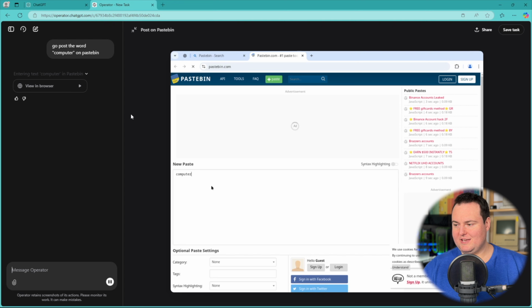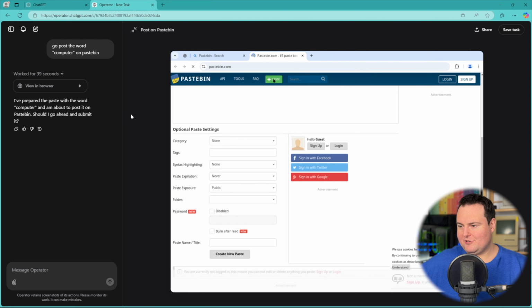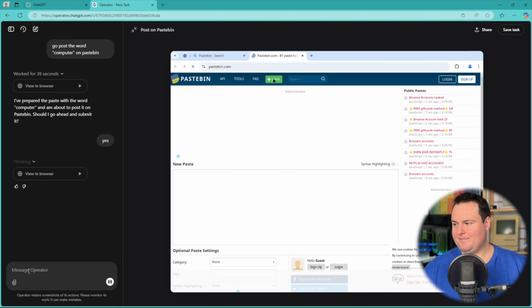So it's entering the text. All right. Searching for submit option, scrolling down. Very good. Prepared the paste. Should I go? Yes. And it will likely need to make a title for it, so it will probably see that as an issue when it goes and tries to create the paste. Oh no, it's gotten confused. That's all right. It'll get there.